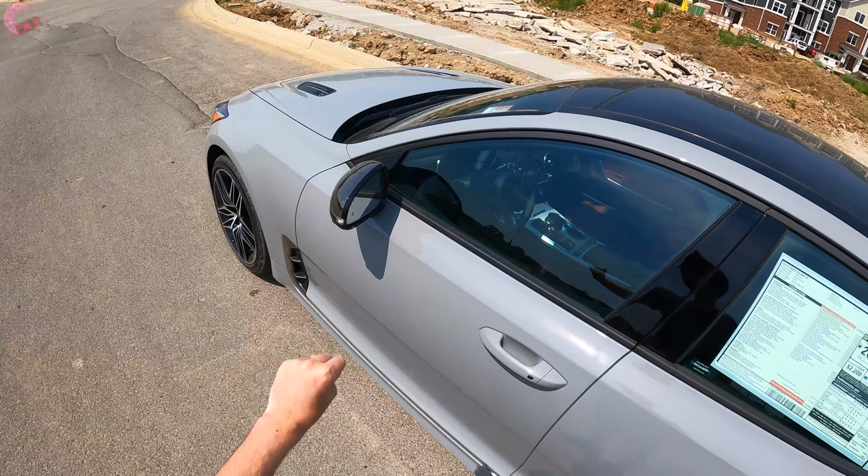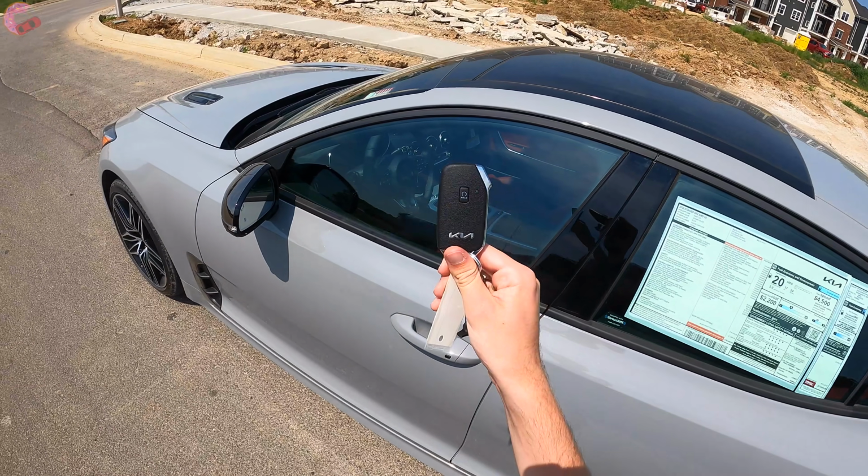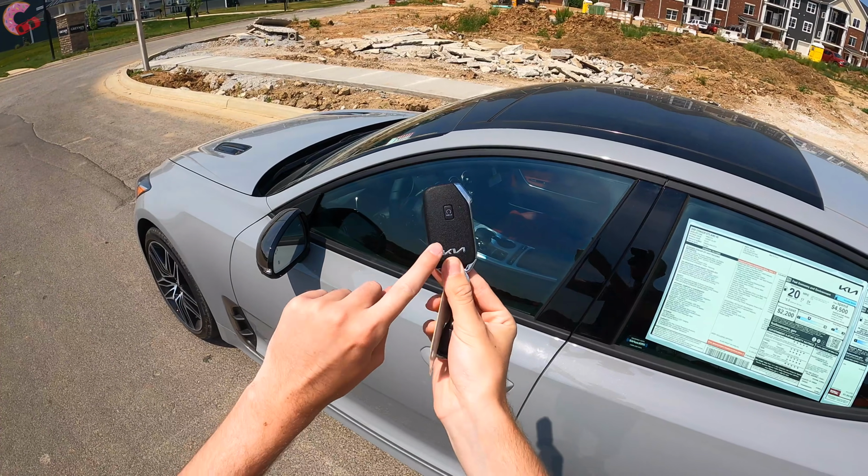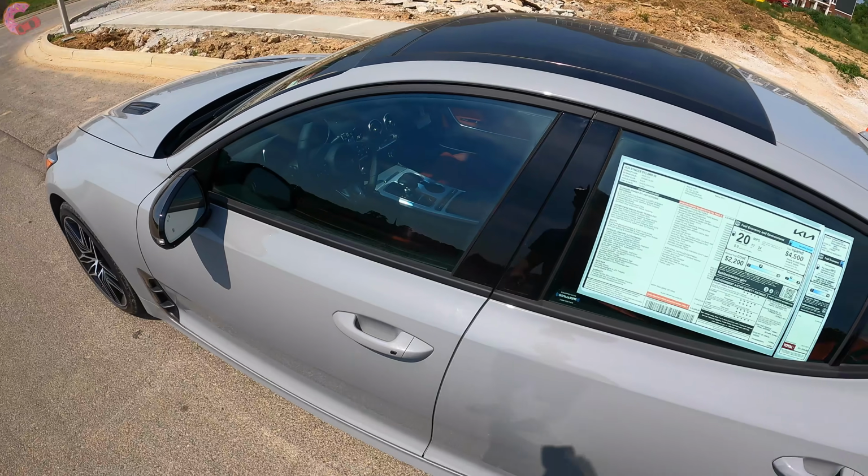When you walk up to the vehicle, the mirrors will fold out. This is your key right here. Has the updated design with remote start and the Kia emblem.